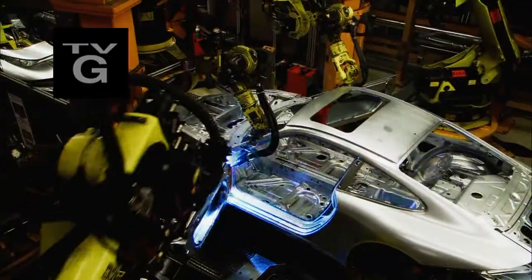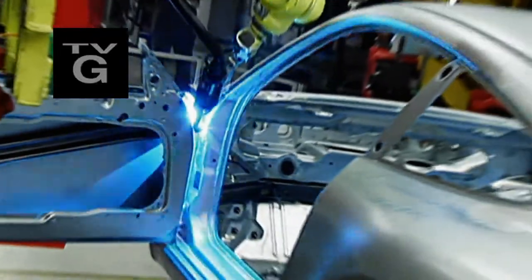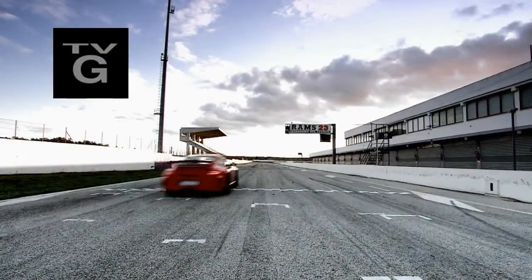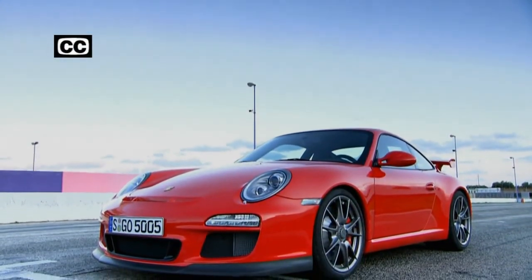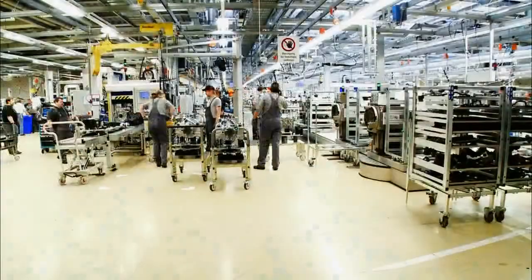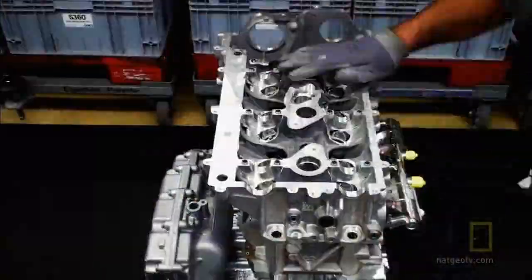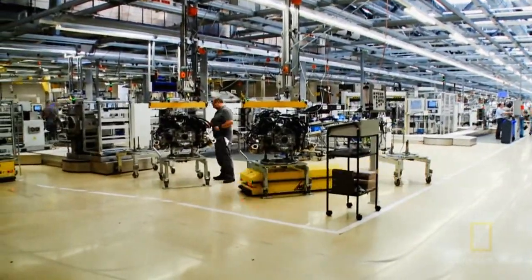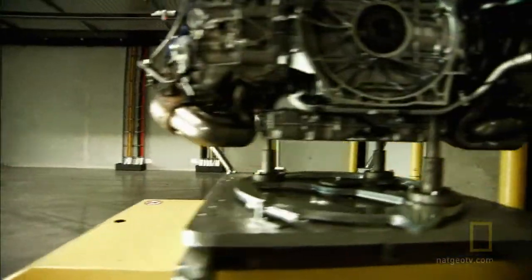German factory builds one of the world's most famous cars. The 911 is the icon of the sports car industry. It's the shape, it's the engine in the back, it's the feel it gives you, it's the emotion. The factory runs like a precision machine, building hundreds of engines a day. The product and our manufacturing process are one unit, and that's our secret of success.